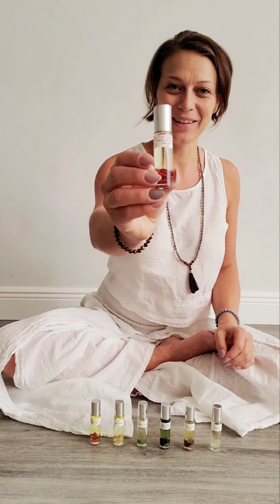Next, we have the Sacral Oil. This is infused with carnelian, and this has orange, grapefruit, a lot of citrus. It's bright, mandarin, lemon, and I apply this 2 inches below the belly button and massage in. Could also do the lower back as well. The mantra is I feel, and this is for our creativity and sexual healing, sexual trauma, sexual energy as well.